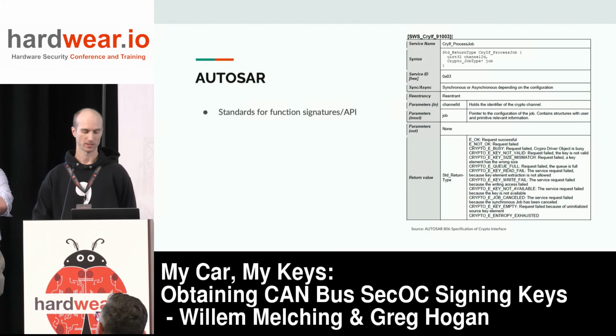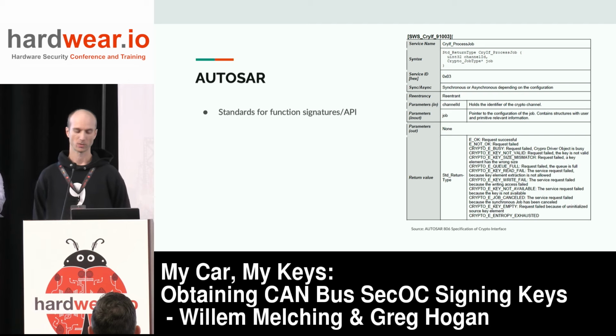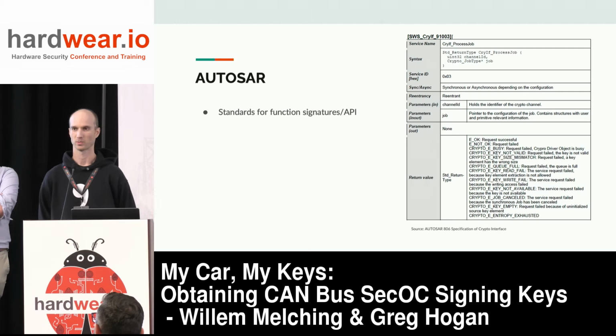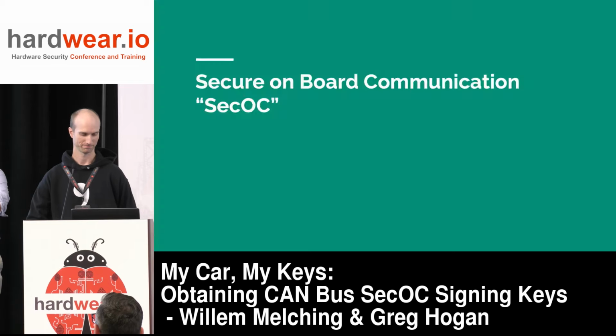It basically specifies an API that's supposed to be common no matter what microcontroller you're running on. So I guess the promise is that you write your code and it's super interoperable, but I kind of have my doubts that it's ever that simple.